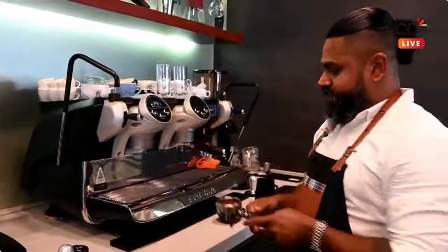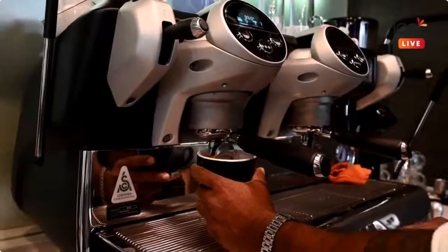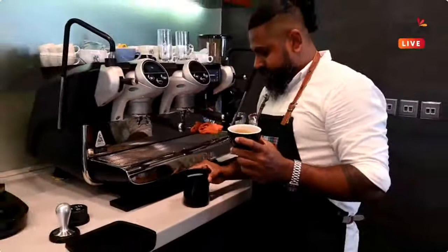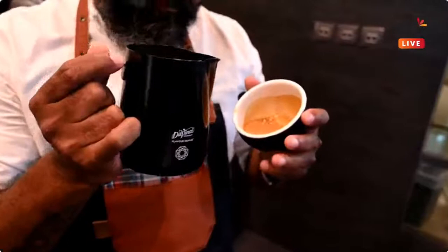So I'm looking for a short extraction, as I said, and while my extraction is happening, I will start banging and swirling my milk. If you see, I went for a short extraction, and if you look at the coffee, it's slightly different than the milk-short coffee I use for cappuccino and latte. So this is how it happens. Very easy. I'll go for a very basic design.